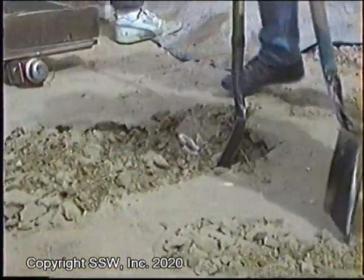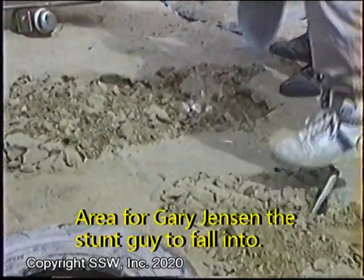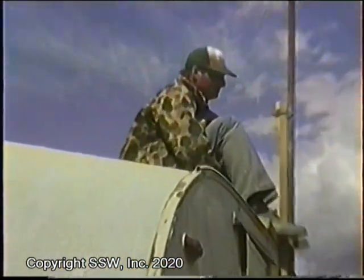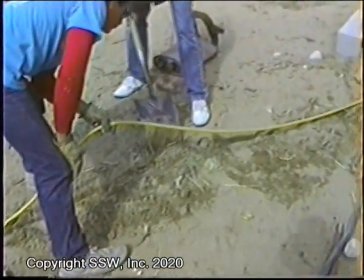So why are these fellows digging up the ground? Area for Gary Jensen, the stunt guy, to fall into. Yeah, they're softening it up. Stunt guys are tough, but they don't want to land any harder than they have to. They also had to bury a cable that was right near where he was going to land, so the team checks with him about that.